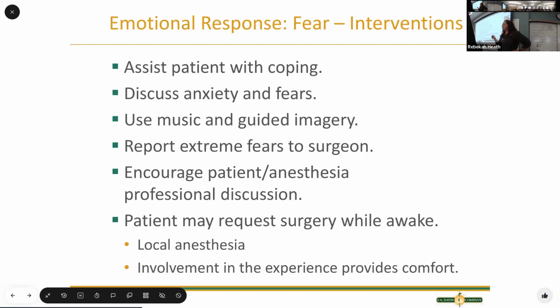I know somebody in the answer said, talk to the surgeon or the doctor if somebody's having fear. Absolutely. If somebody doesn't understand what's going on, or maybe they're just like, I don't know if I want to do this, we need to pull in the provider or the surgeon. If the patient is saying no, then we're not going to do it. But they might just need to talk to the doctor and have some questions answered.